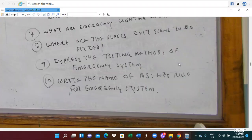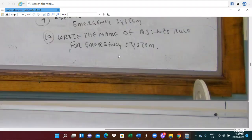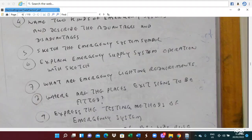So then, for this electrical trade, the lesson is we finished up to the base of 42. So we explained about the pollution system and also the sustainability practice, how we will use the waste. So then we explained about the environment aspect. And for the electrical trade, we are talking about the emergency system. Then we are talking about the emergency workshop. For the electrical engineer, we explained about workshop practice.